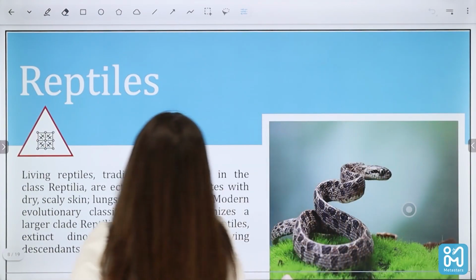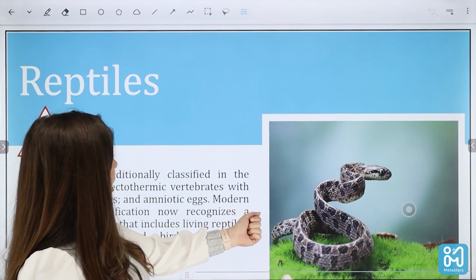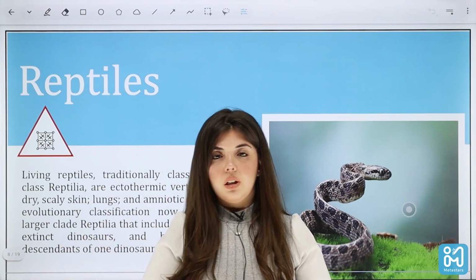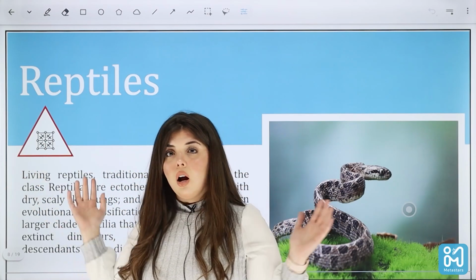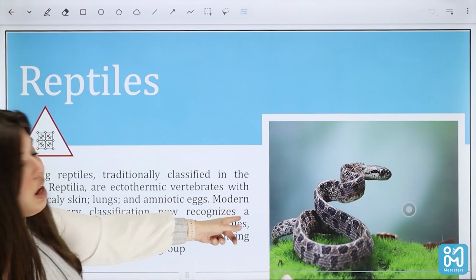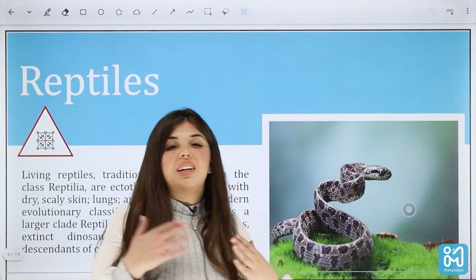Reptiles, like this, not a cute snake at all. It's classified in the class Reptilia. Ectothermic vertebrates, so they depend on the environment to regulate their body. The homeostasis of their body and regulation of their temperature depends on the surrounding environment. They are ectothermic vertebrates with dry scaly skin, unlike amphibians with moist skin with glands.